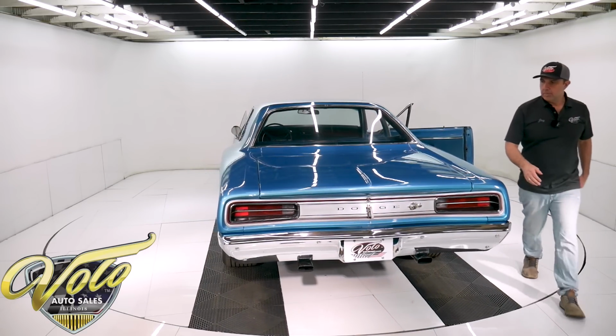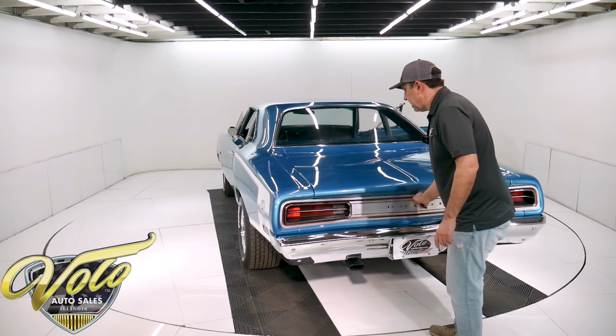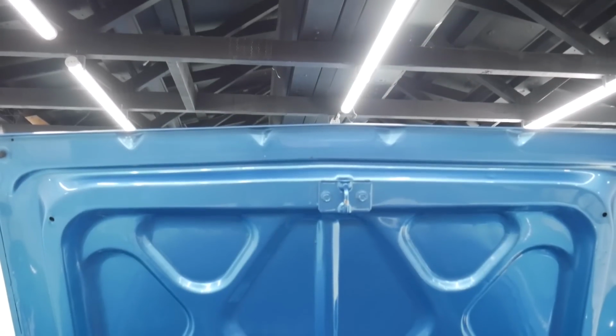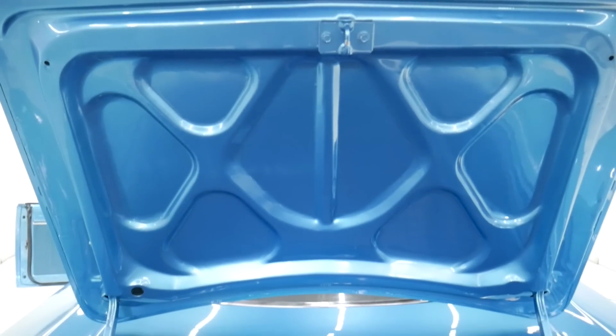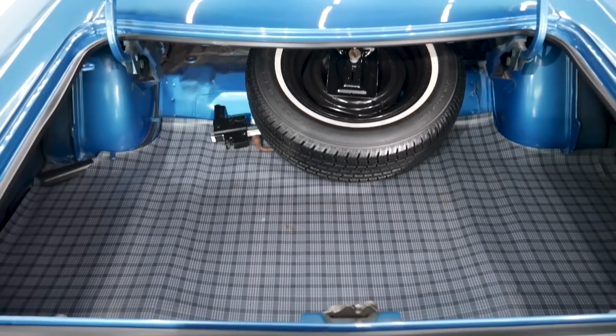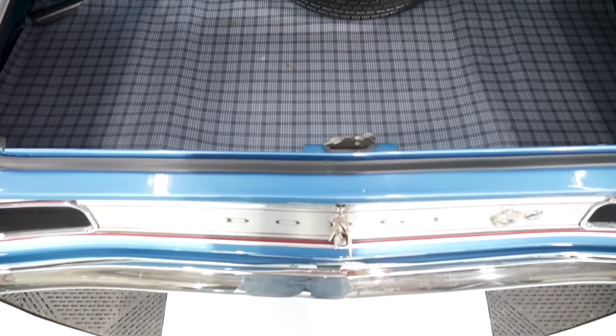Inside the trunk, they did put a trunk pan in it. They didn't patch it up. They put a new trunk pan. So it's gloss blue underneath this new matte. All the trunks rust out in these Mopars, so the rest of the car is dry and clean. The trunks, they're known for that.